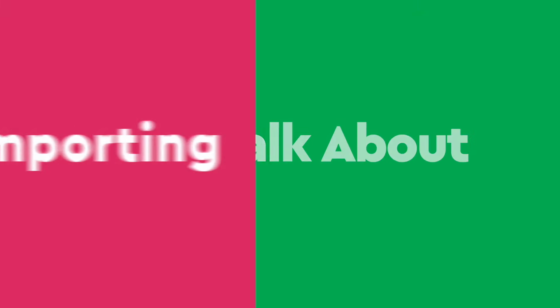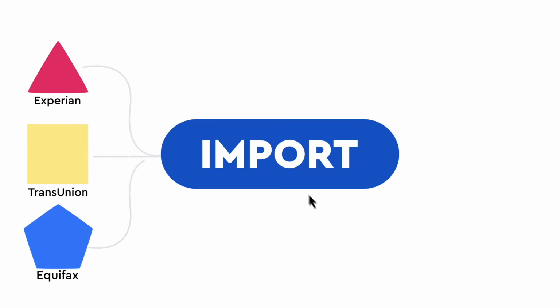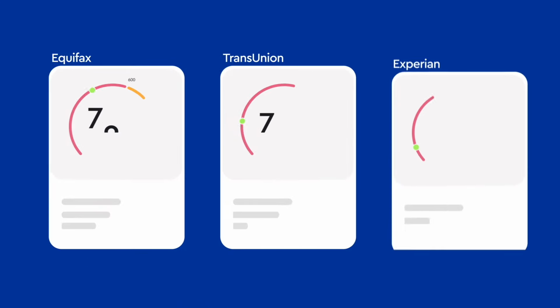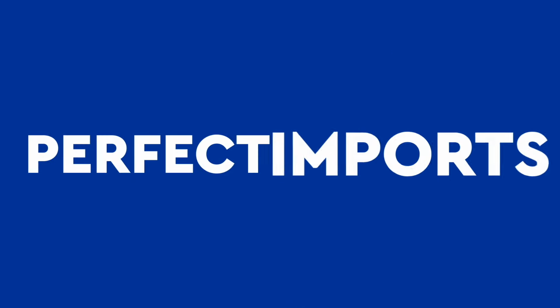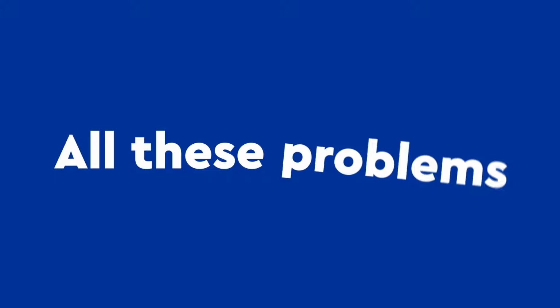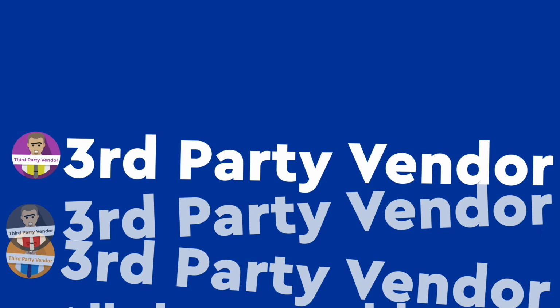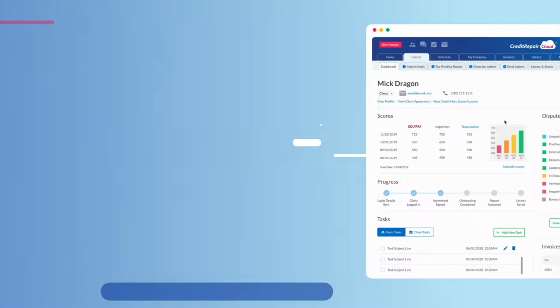And let's talk about importing and re-importing of credit reports and items showing up as deleted and re-added all in the same report. It's madness. Well, guess what? With our new system, you get perfect imports and re-imports every single time. All these problems were because of third-party services that were beyond our control. So here's how we solved them.